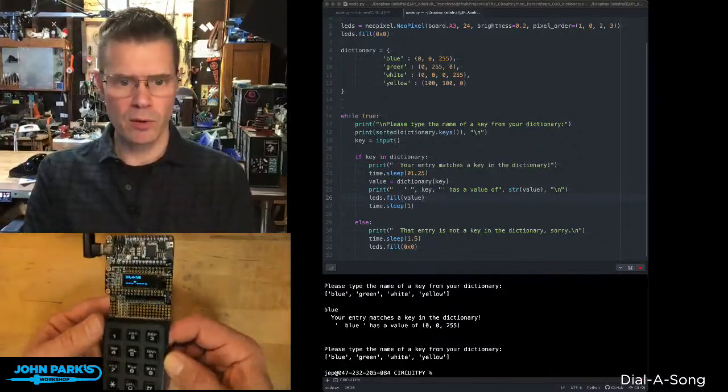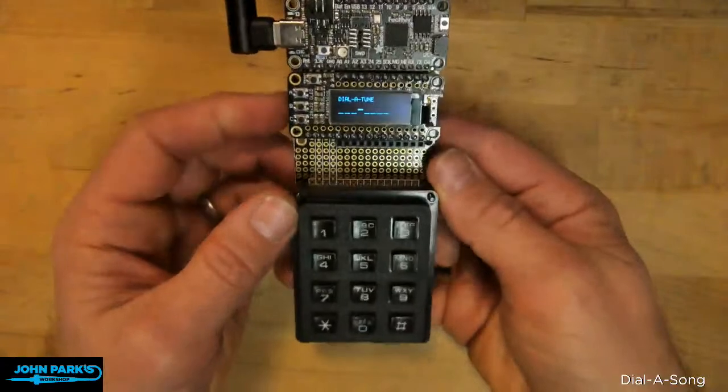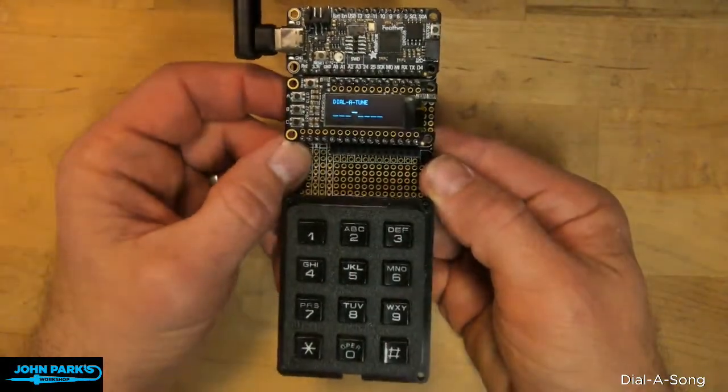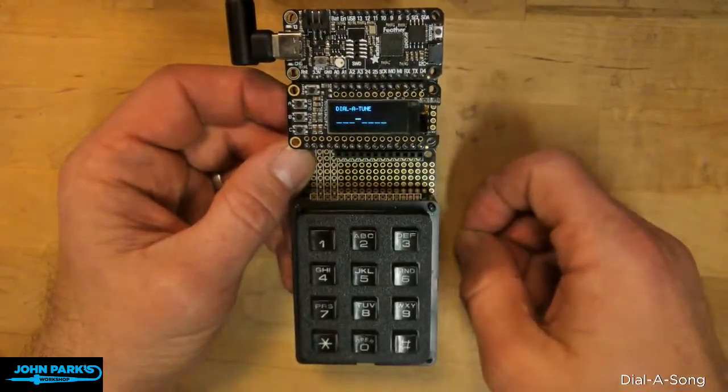Let me give you a little demo of this. I'll go to a full screen for a moment. So right now it boots up and it says dial a tune, and then it gives you a bit of a clue that you're supposed to type in a 7-digit phone number, just by doing underscores and a dash.